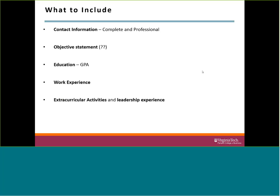And then extracurricular activities and leadership experience. This is going to include any type of membership or leader roles within student organizations, clubs, volunteer experience, other activities in and around campus. And most importantly, just note that this is not the end-all, be-all. This is not all you have to include. You can certainly add to this, but these are just some baseline items that you want to think about when you're initially putting your resume together.